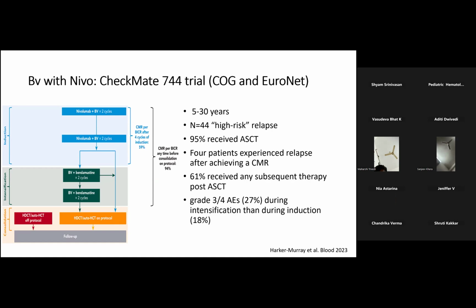In this study, the goal was to avoid chemotherapy. So as salvage, patients received both nivolumab and brentuximab together. So that was the theme. And when that was done, about 59% of the patients achieved complete remission. And those who did not achieve complete remission were intensified, and the intensification included adding bendamustine to brentuximab. And following this, a good 94% of the patients achieved complete remission. Most of them could go ahead for transplant.